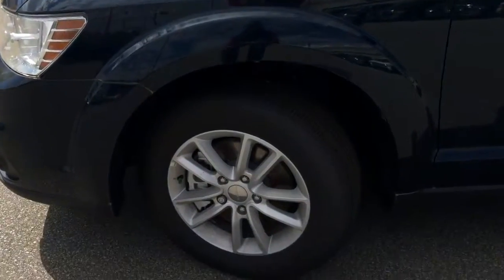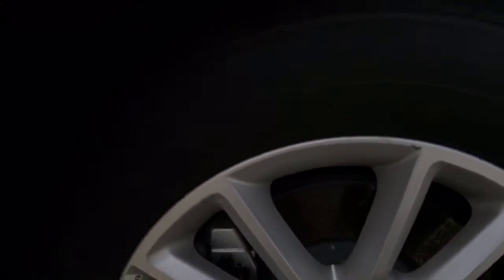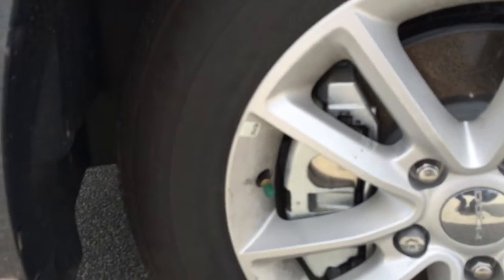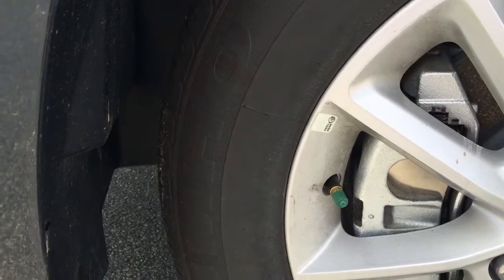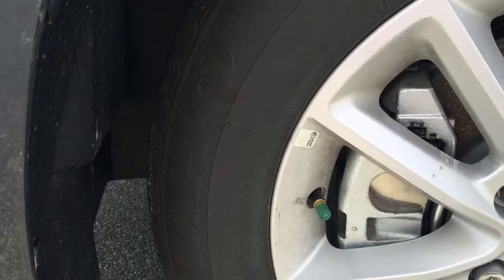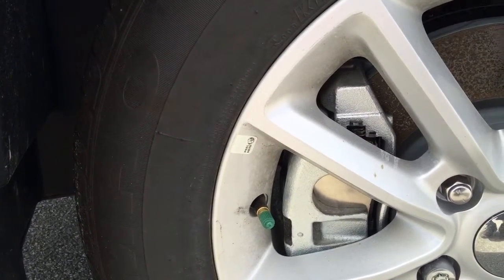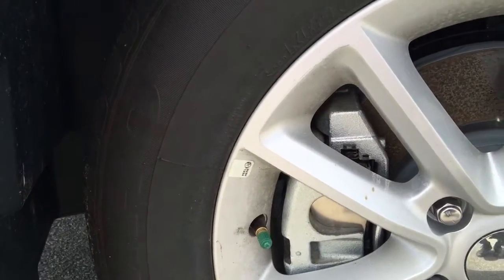Coming down here, we have our 17-inch completely aluminum rims wrapped with Kumho Solus tires. These tires are filled with nitrogen, as you can tell by this green cap there. Nitrogen stays a more equal temperature throughout the year, and it reduces your leakage and increases your fuel economy. I also want to point out that this vehicle is equipped with 4 ABS disc brakes.